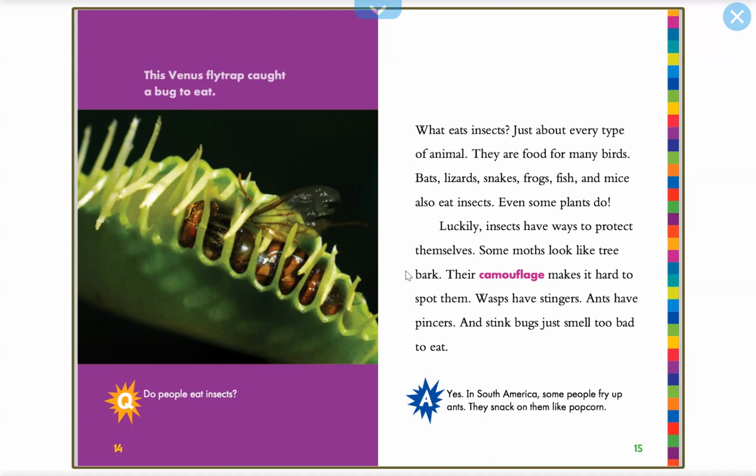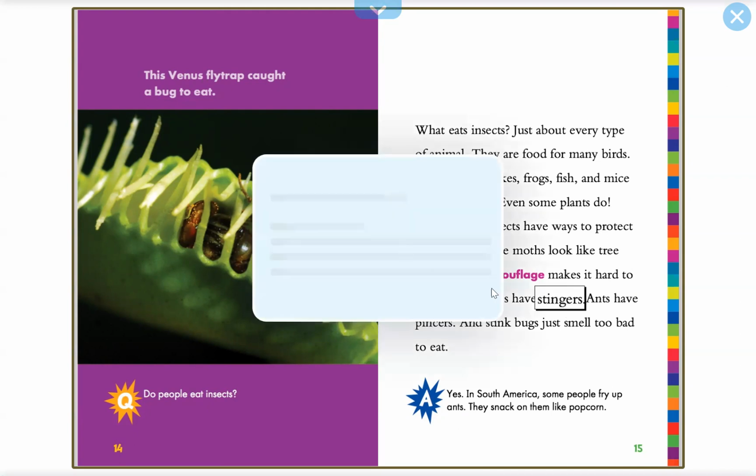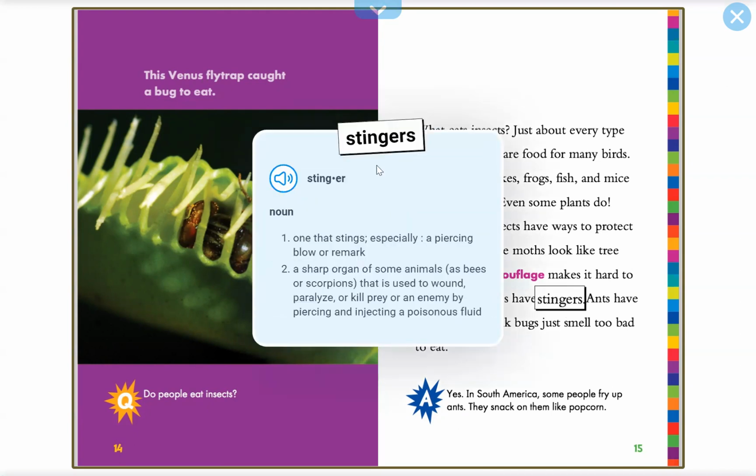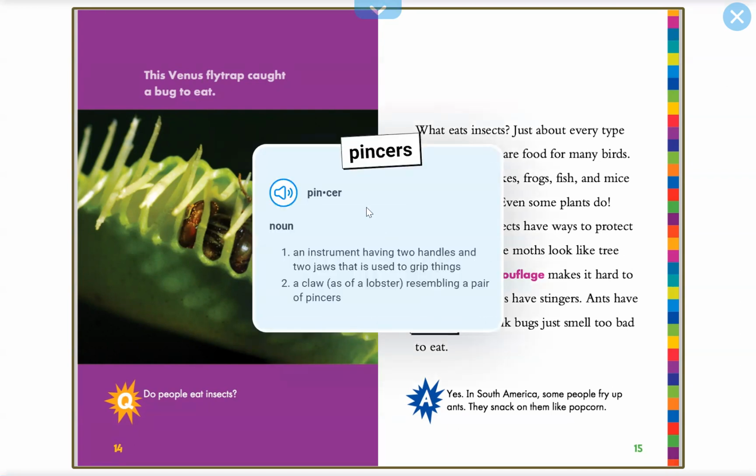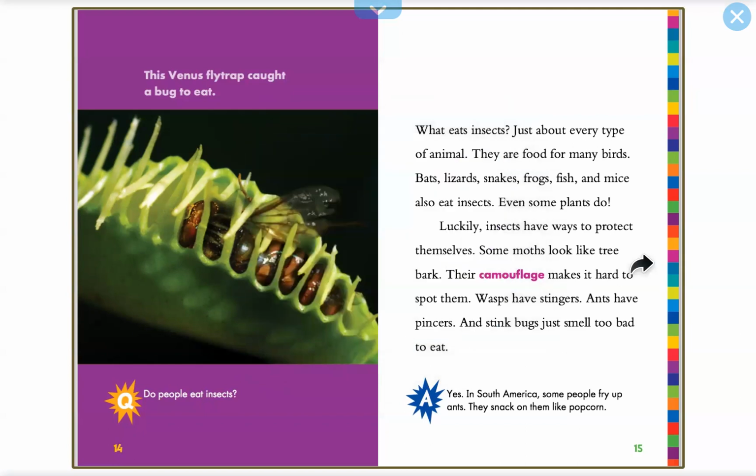All right, let's take a look at this word right here. We're going to say this. You said it correctly, but let's say it a little bit better. So when you look at this, stingers. Stingers. Always stingers. And then also pincers. Pincer. Yeah, it's their little claws. All right, their little claws.